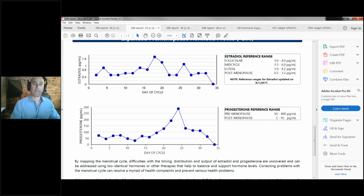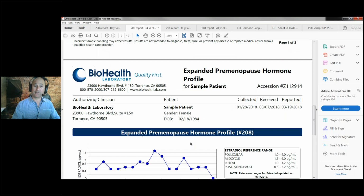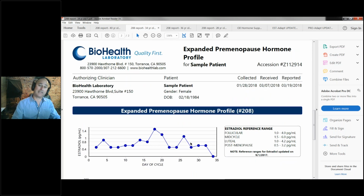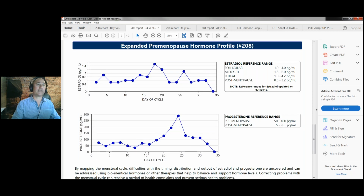Okay, so number one, I don't care what lab you use, any of these salivary labs are great. I use this company called BioHealth because my teacher started BioHealth. I'm very loyal to them. His son now runs the company, Brian Timmons. They're as good as anybody out there, but there's many really good quality salivary companies. Just make sure you associate with one of them that does the month-long panels.